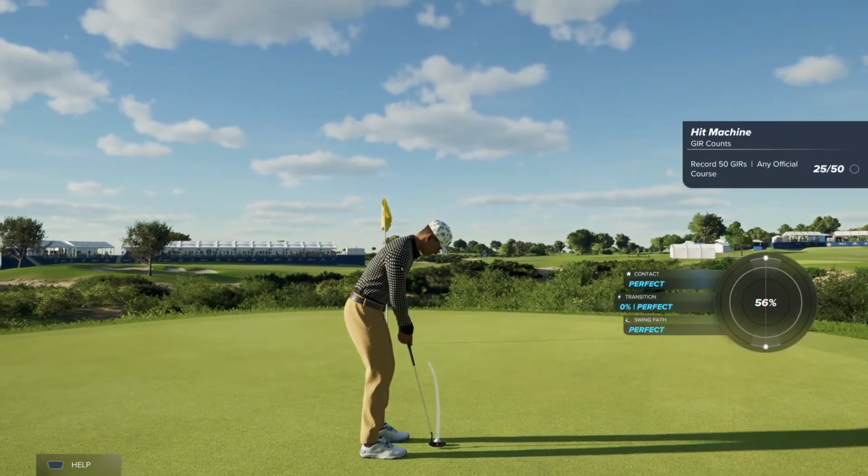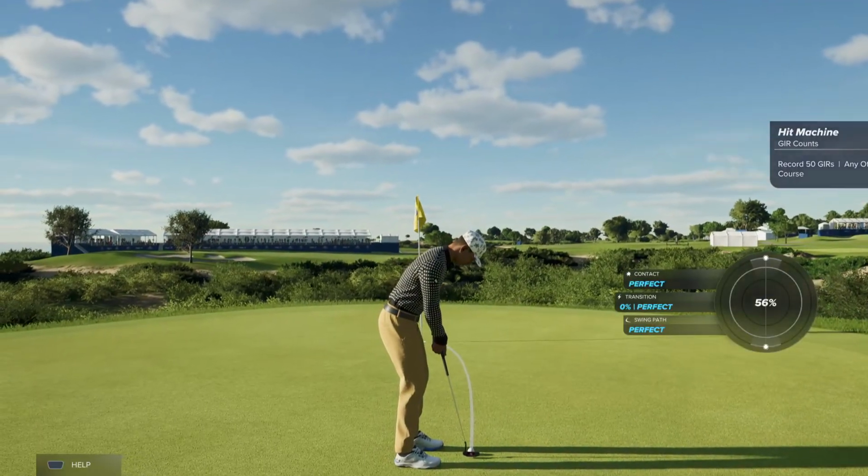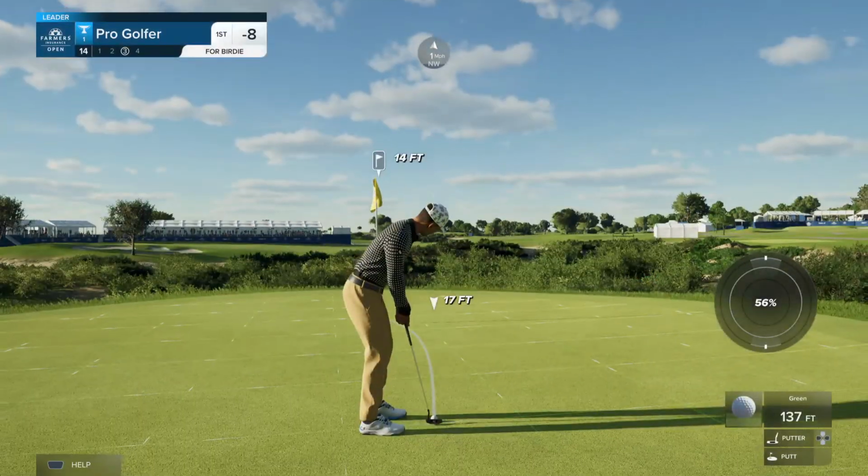This one's for birdie. John, have you got a good read on this one? Pretty sure this putt should move to the left.